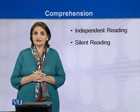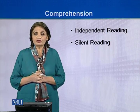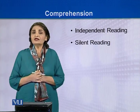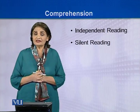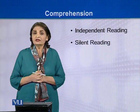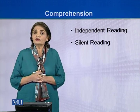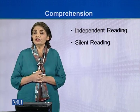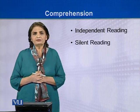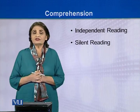Because it is an activity where we want to know about the thinking skills of our students. Can they read independently? Can they make out a meaning out of the text that they read independently? This meaning can be different from others. It can be similar. I read something, I make a meaning out of it. You read something, you make out a different meaning out of it. There is no harm in it because this shows that we can all think. We can all have our own thinking patterns, and this should be encouraged in the class.